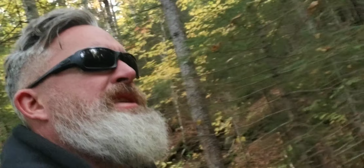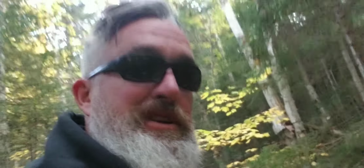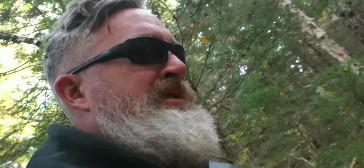Took the hat off. I think the hoodie will be next. The best part of a pullover hoodie is that you got the pocket that runs the whole width. You can put stuff in it, tie it around your waist. It's kind of a handy tool.